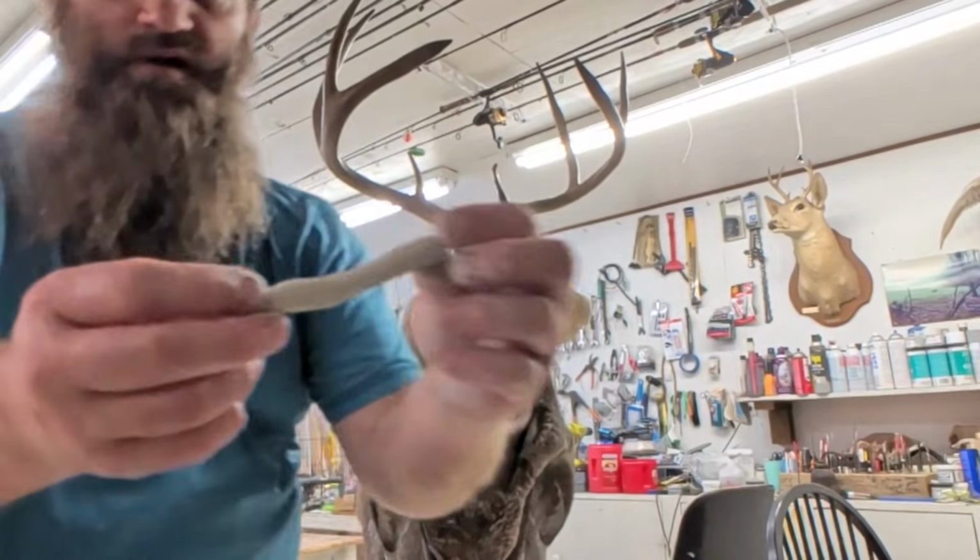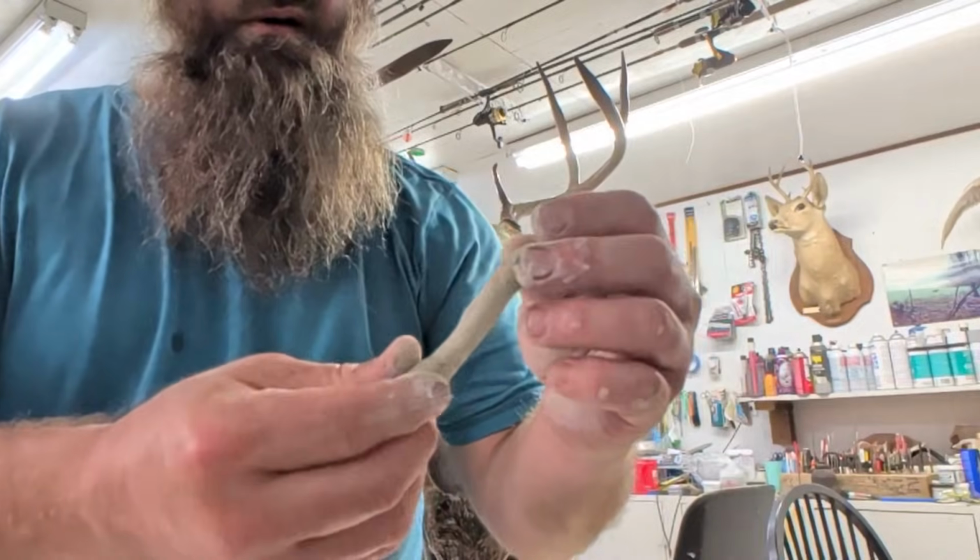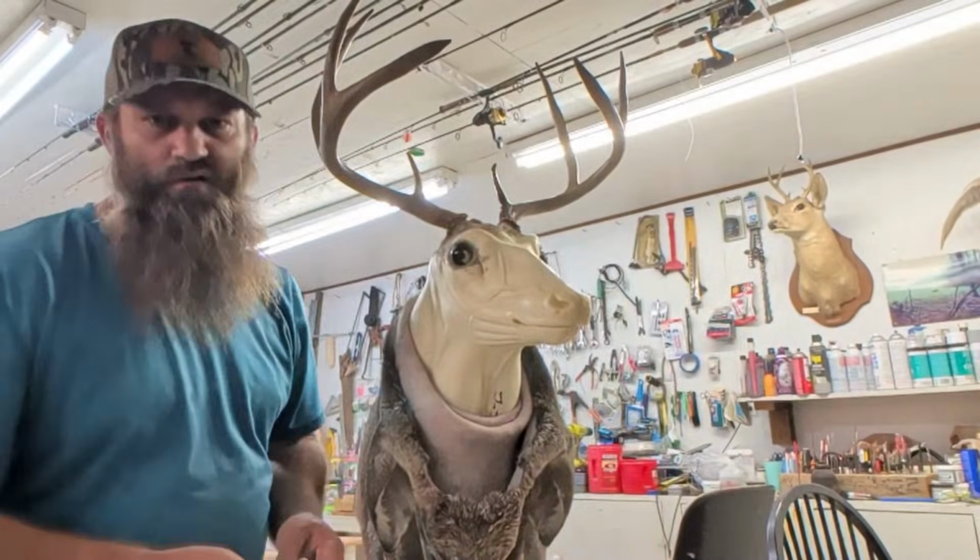So I just roll that clay up like this and run it around the base.